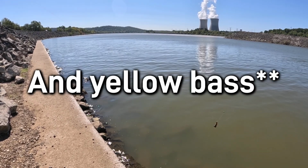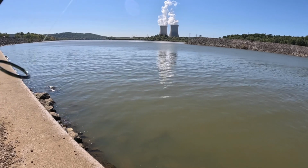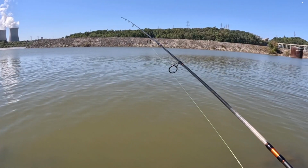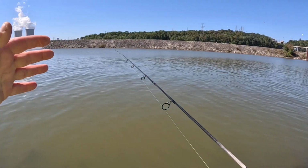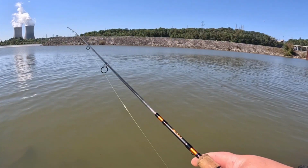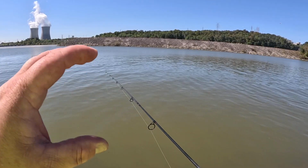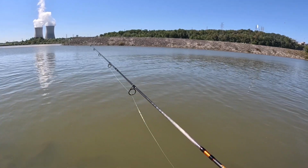White bass and striped bass get confused for each other a lot, and I mean a lot. But that one had a different body shape. It was more streamlined, more elongated, and it definitely had a different mouth than yellow bass do. Yellow bass have a mouth that's a little bit more downward or forward pointing. This one didn't.